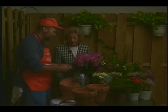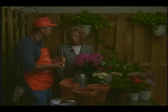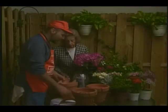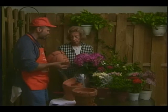Then after I bust it, I pick my pieces, depending on how I want to do it, and I get my trusty liquid nails. Let me see that. Yeah. And I put my liquid nails on it, and I glue my pieces back on the pot. Now, I don't glue it all the way. What I do is I leave spaces. This is one I've already got glued up.